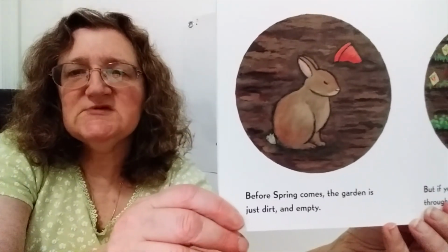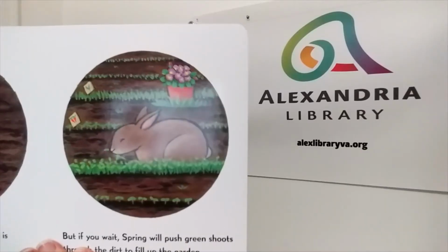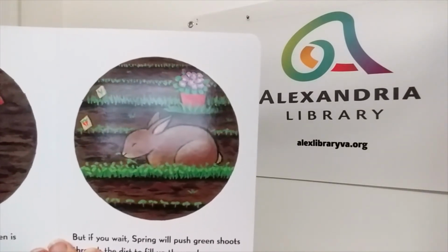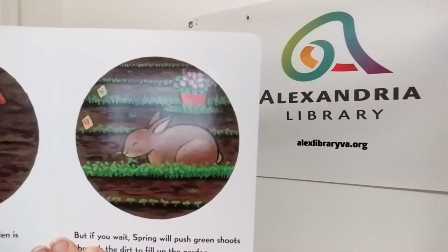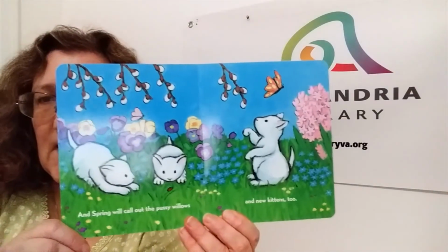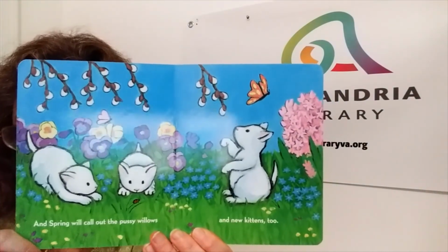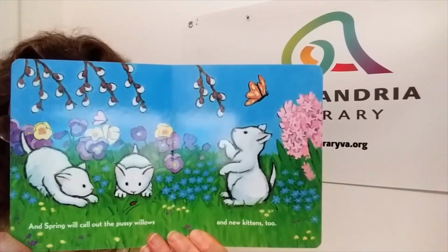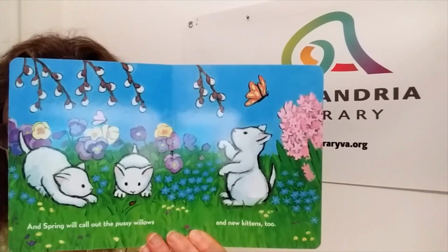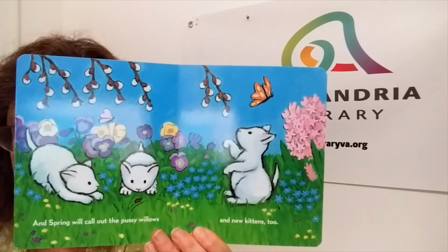Before spring comes, the garden will be just dirt and empty. But if you wait, spring will push up green shoots through the dirt to fill up the garden. Yeah, lots of greens for the bunnies to eat. And spring will call out the pussy willows and new kittens too. Those white things on the plants look kind of like kitten toes. They're pussy willow plants. You'll see them a lot in the spring. Little white kittens. They're so cute.